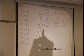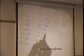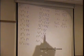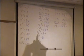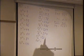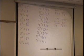7 times 4 is? 28. And 8 times 4 is? 32. And 9 times 4 is? 36. And those are the first two numbers. The last number we find by squaring this. This is 9. This is 4. This one ends in 1. And then you have 20 squared is 400.